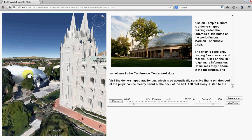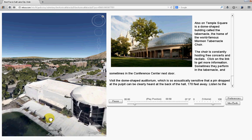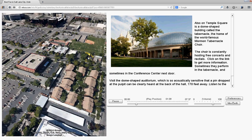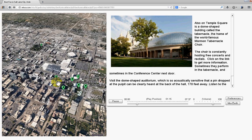Also on Temple Square is a dome-shaped building called the Tabernacle, the home of the world-famous Mormon Tabernacle Choir. The choir is constantly hosting free concerts and recitals. Click on the link to get more information. Sometimes they perform in the Tabernacle and sometimes in the conference center next door.